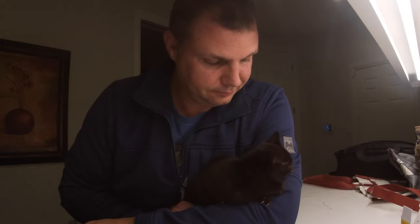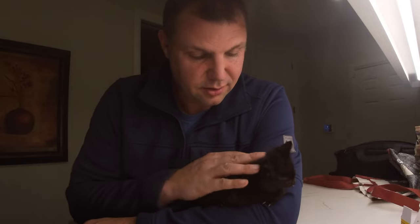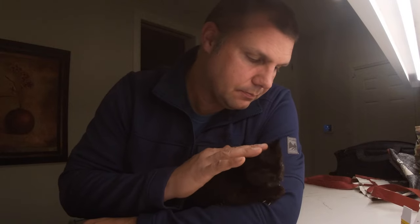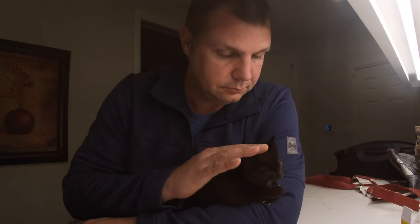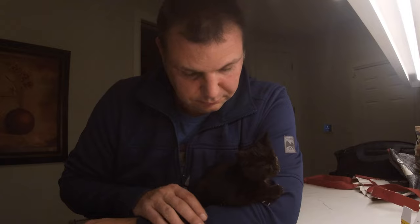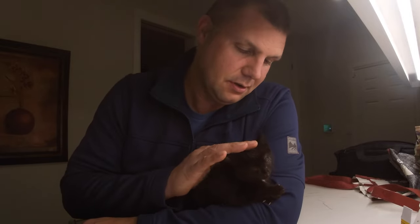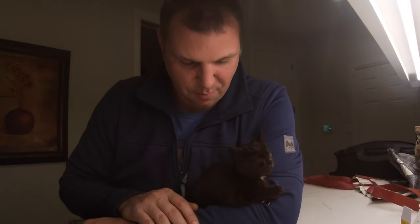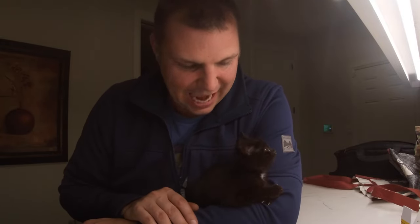Hopefully she's on the road to recovery. She's very well behaved though for a found rescued cat, you know? We gotta come up with a survivalist name. A badass survivalist black cat name.